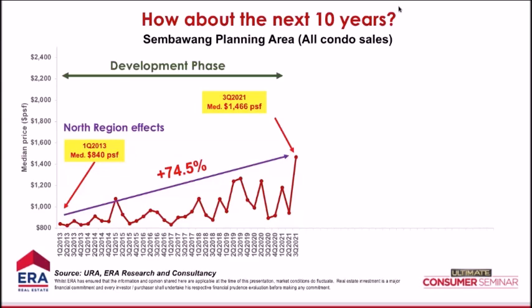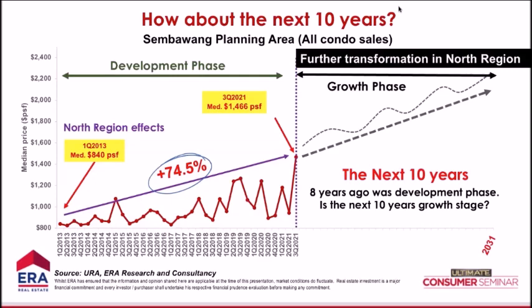So now, this is what happened. This is the same chart I showed you earlier, right? It has grown 70%. Yes? So, Thomas is taking the liberty now to show you potentially what can happen in the next few years. This part is prediction. Please don't hold me liable or responsible if it does not happen, okay? But in the next 10 years, I think we will enter a phase where, once the infrastructure kicks in, there is time for prices to grow even further.